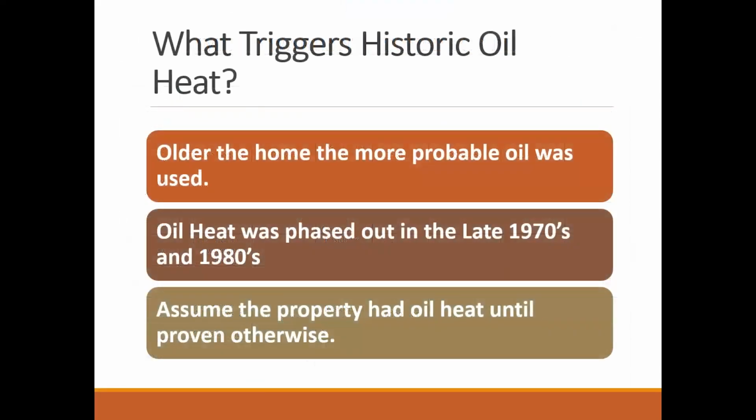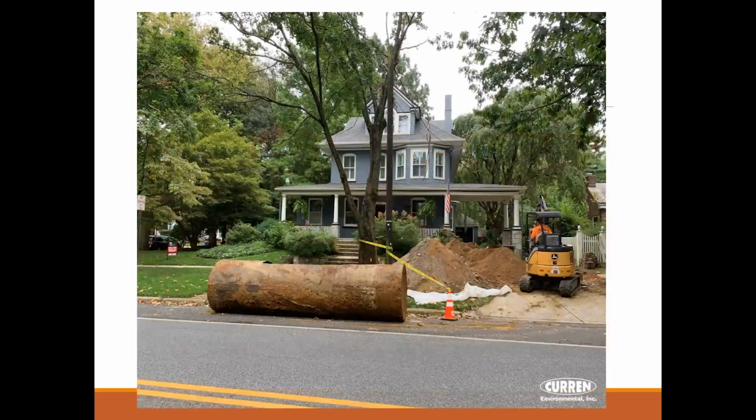So why would someone have oil heat in a house? The older the home. Oil heat was kind of phased out in the 1970s, right? There's liability with oil heat. And the fact is when an oil tank leaks, there's no alarm, there's no bells or whistles to let the homeowner know that that's the case. It can leak and cause contamination, and all states have standards for petroleum levels in the ground. When you exceed a level, you're going to require remediation, which means spending money, right? This house right here was from the turn of the century.